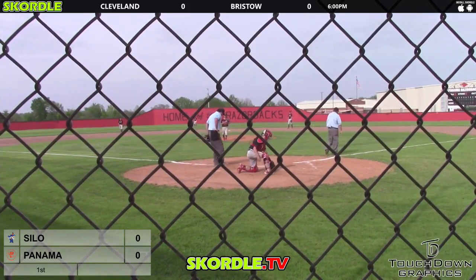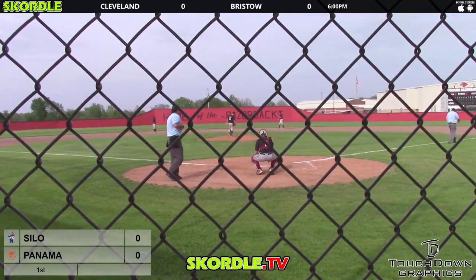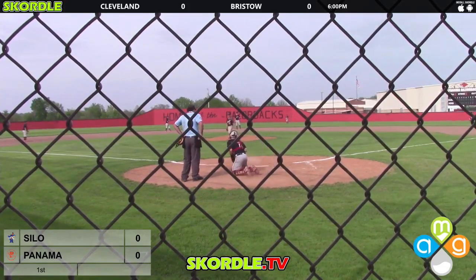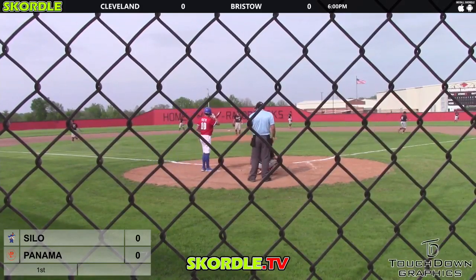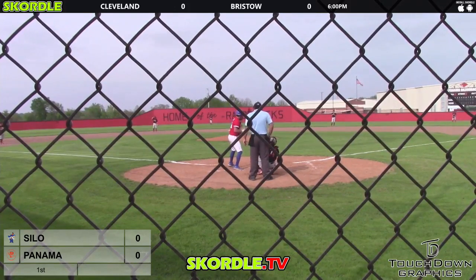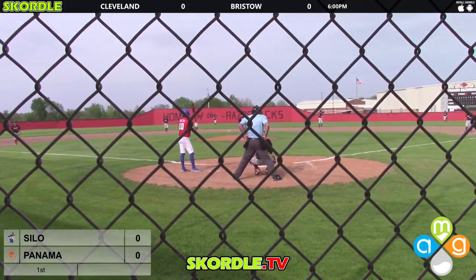On the mound for Panama here in the second game of the doubleheader is the southpaw, Bo Lindley, or Lenny, getting the start. Same lineup, but had a runner gunned down at the plate after the double to left center, with a good relay from Connor Proctor, who starts things here in the bottom of the first. He squares the bunt, pulls back, takes the ball in the dirt.